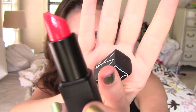Made me crazy. Like an amazing, amazing red. You see how deep and beautiful and wonderful it is? And when you put it on, it's amazing. So I guess you could say that those are like my beauty favorites of the month.